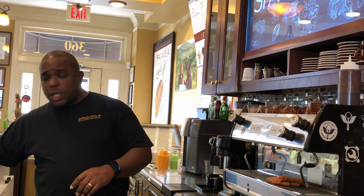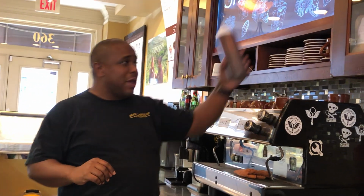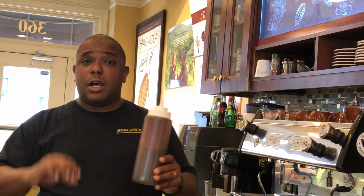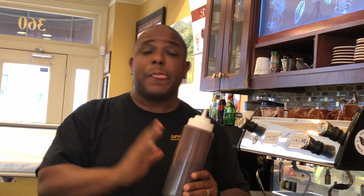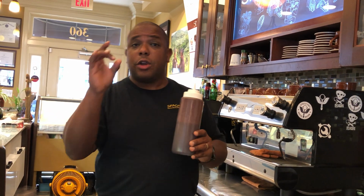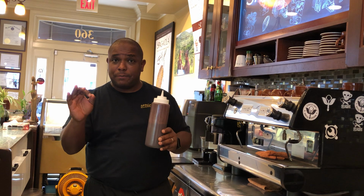So the way that we've been able to make our own syrup, my wife melts down the 70%. She adds a little bit of sugar. She adds a little pinch of salt, adds cinnamon. We make about 4 or 5 different types of hot chocolate mixes. We make a nutmeg, a ginger, cardamom, and cinnamon, okay?